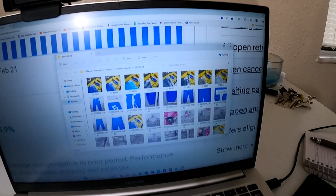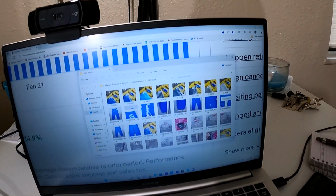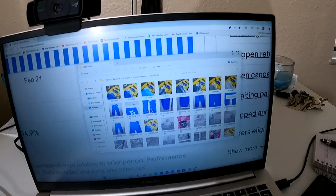All right, all the photos are loaded up. It's 2:22, so I'm going to do my best to knock out all of these items as fast as I possibly can.